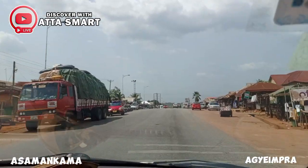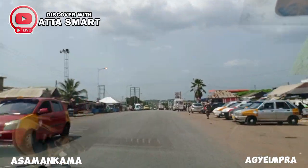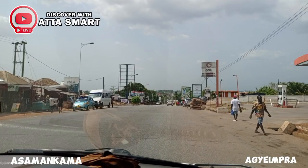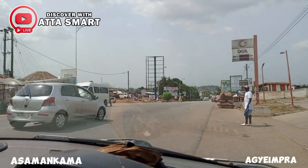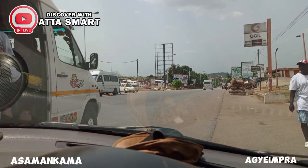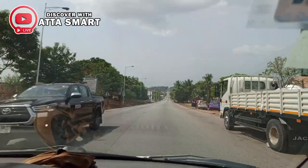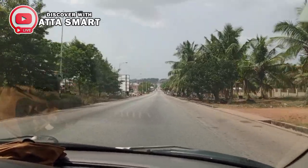So currently we are at the Asamankama main station, Asamankama main lorry park, and we are a few seconds from the main township of Offinso, which means we are to pass to the left side. You see the white Sprinter standing over there? At the back of it, there's a road leading to the main township, and that's exactly where we'll be passing.